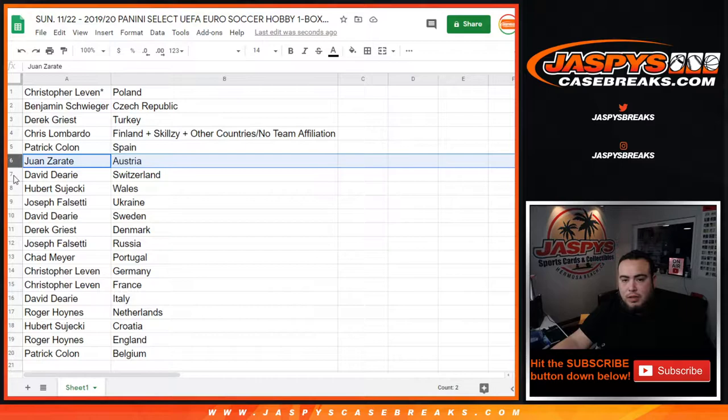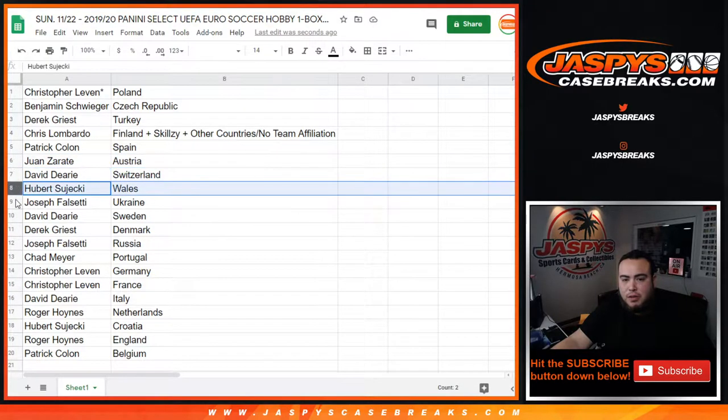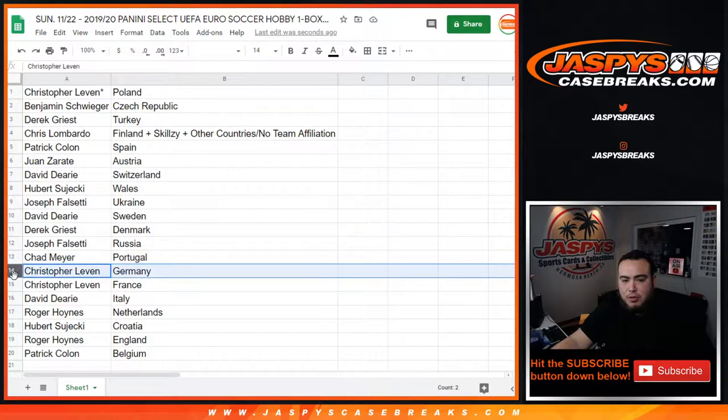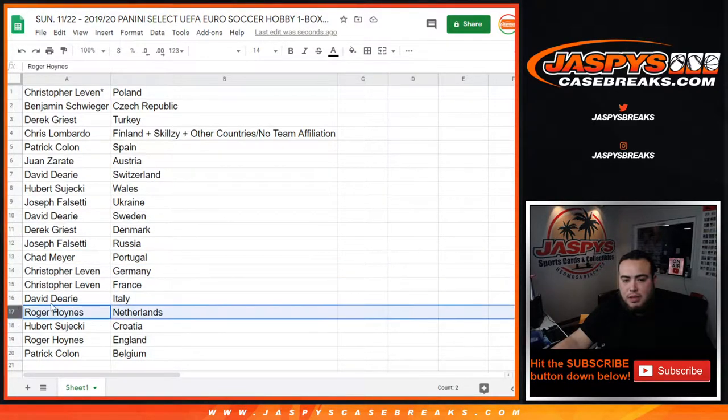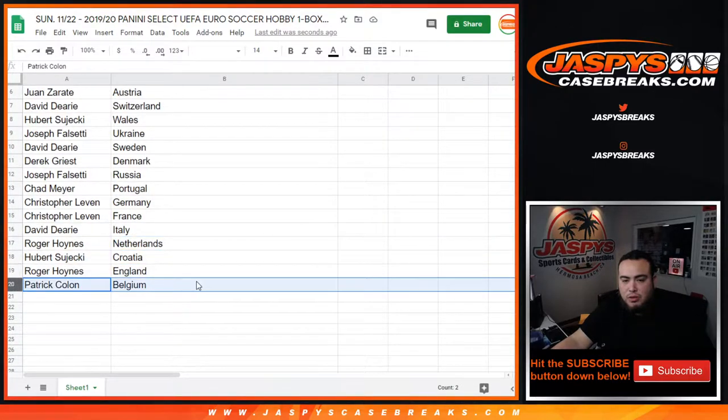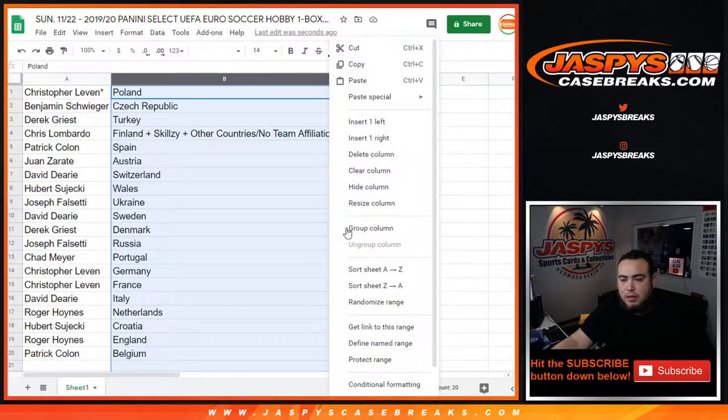Mojo, you got Spain. Juan with Austria. David with Switzerland. Hubert with Wales. Joseph with Ukraine. David with Sweden. Derek with Denmark. Joseph with Russia. Chad with Portugal. Christopher with Germany, France. David with Italy. Roger with Netherlands. Hubert with Croatia. Roger with England. And Patrick with Belgium. Mojo right there.